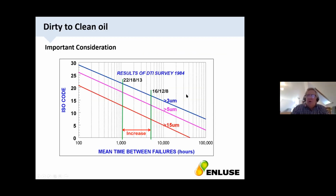Another way to look at dirty oil is the research that has been done on the effect of contamination in oil on bearing life. This was well known way back in the 80s, as SKF were doing a lot of work in this area with the development of the new life theory. ISO have a process of defining the standard for contamination in oil, called ISO 4406. They measure the amount of contaminants at 3 micron, 5 or 15, which has varied slightly over the years, in 100 milliliters of oil, and they allocate a code to it.